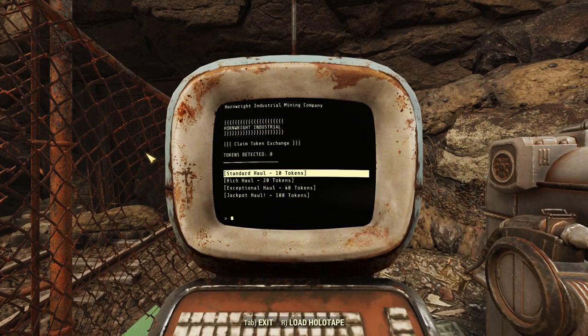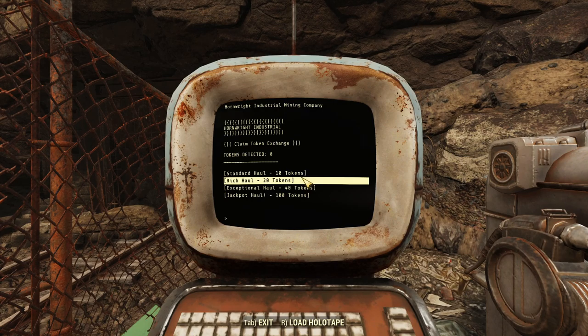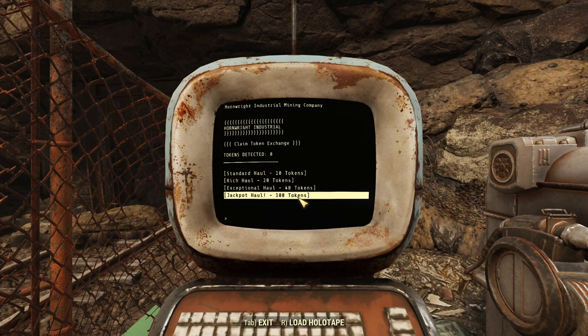Hornwright Industrial Mining Company. Claim token exchange. Tokens detected, 0. Standard Hall, 10 tokens. Rich Hall, 20 tokens. Wasn't there a comedian named Rich Hall? He did, I mean, it was H-A-L-L, not H-A-U-L. Did he do, like, Sniglets? Probably dating myself there. Exceptional Hall and Jackpot Hall, 100 tokens.